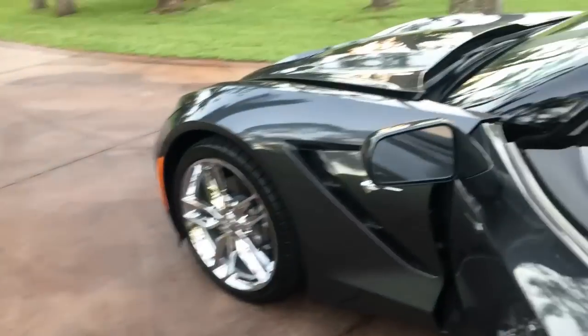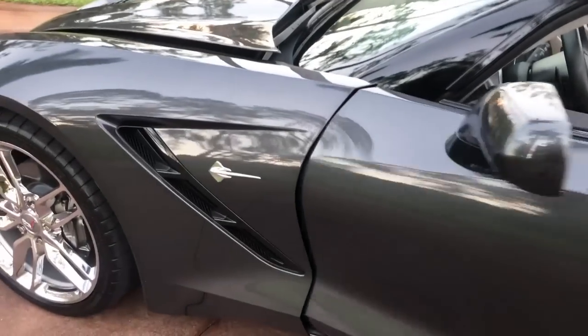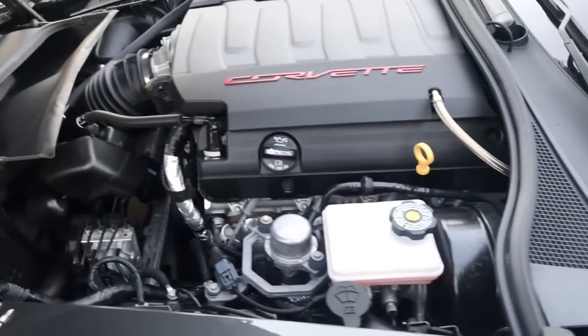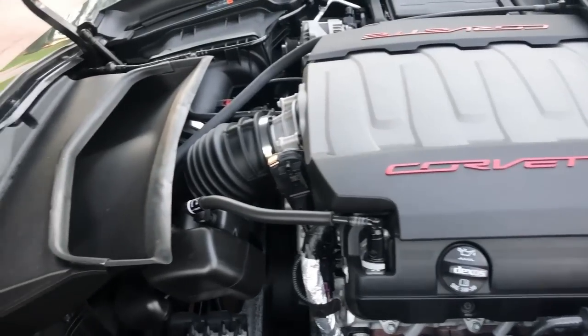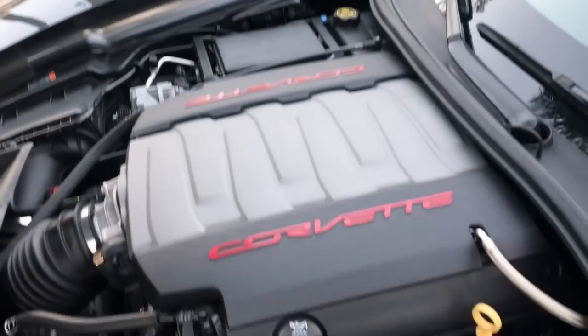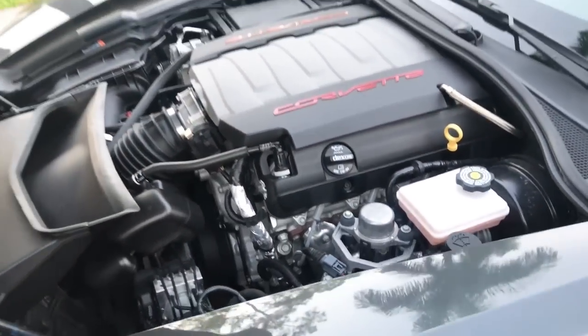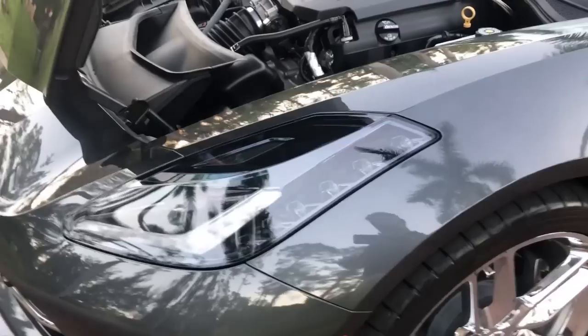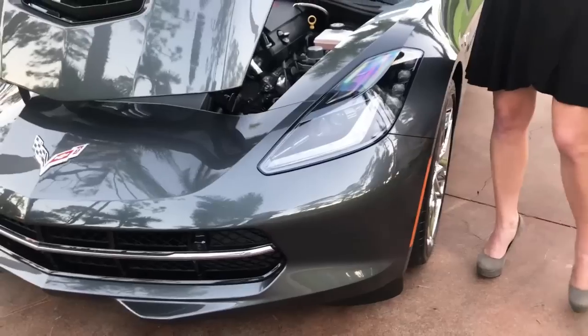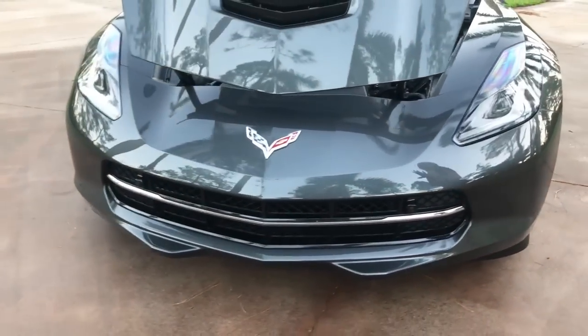And we have your 20-inch chrome wheels on the back and your 19-inch wheels on the front. And under the hood here, we have your very potent 6.2 liter V8 engine, and it produces 455 horsepower, and it's connected to an 8-speed paddle shifting automatic transmission. Look at the headlights. It is such an absolutely stunning vehicle. I just can't express it to you.